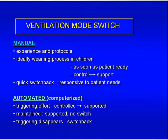And what about the automated or computerized switch? Well, as soon as there is a triggering effort, the patient moves from a controlled to a supported ventilation, and as long as he is maintaining his efforts, he stays in supported ventilation, and there is no switch. In case the triggering disappears, the machine will switch back to the controlled mode.